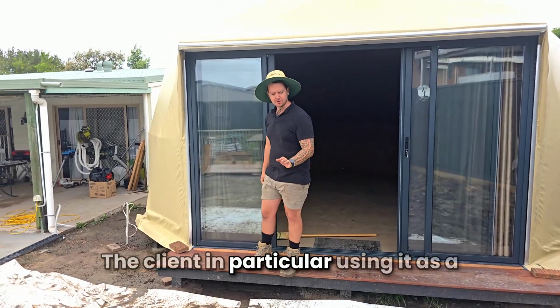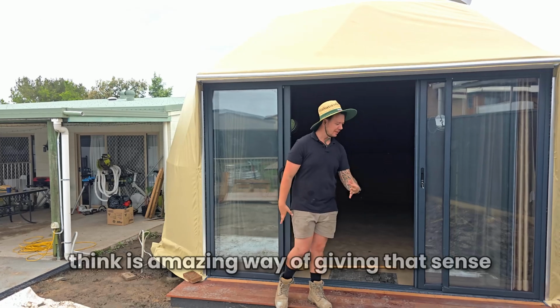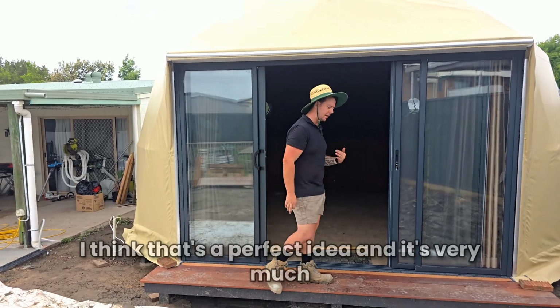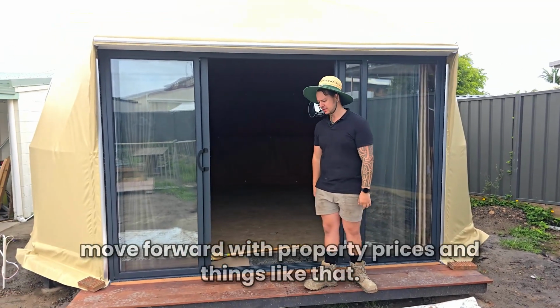The client in particular is using it as a private bedroom for their son, which I think is an amazing way of giving that sense of independence while still living on the property. I think that's a perfect idea, and it's very much what we're moving towards as we move forward with property prices and things like that.